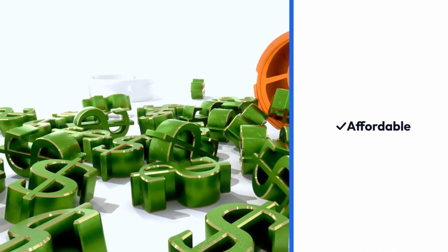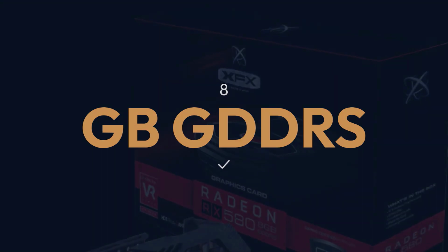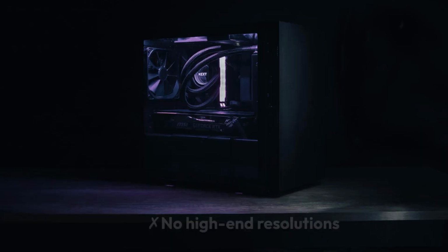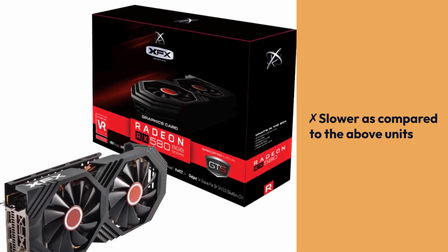Pros. Affordable. 8 GB GDDR5. Overclocking capability. Good for power saving. Cons. No high-end resolutions. Slower as compared to the above units.